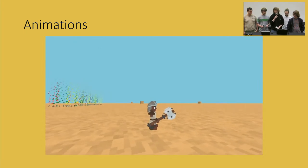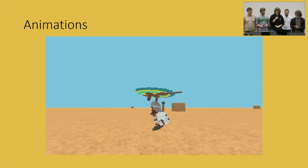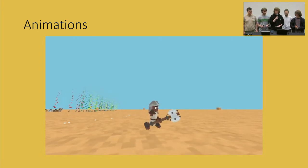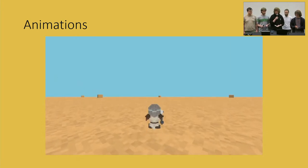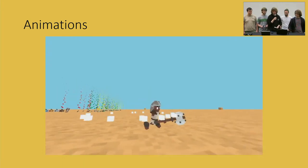So now let's talk about the animations. As you can see, we built our own animation framework, which works pretty well, I think. It naturally interpolates between different keyframes, and I think it looks kind of cool. Even on 120 FPS screens, it's kind of smooth. So yeah, let's jump into some gameplay then, I guess.